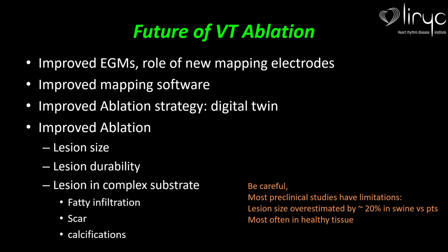So improved electrogram detection. Maybe we will have new mapping electrodes that will do a better job. I still think that we are somehow confused by the amount of far field in our interpretation of the current maps. And we're working with some companies, and I see Michael Bodner here. We're working with Biosense Webster on improving this. And new tools will help here, along with improved mapping software. But the point I'd like to make is on the last two bullet points.